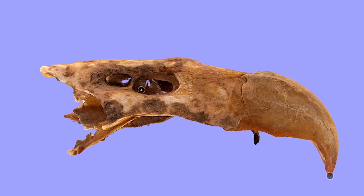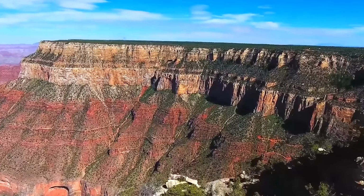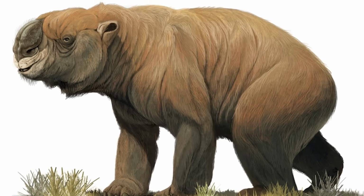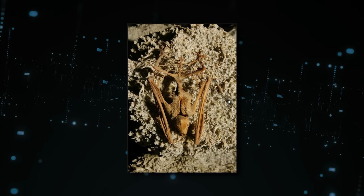When Emslie conducted chemical analysis on the dried-out tissue remnants of the condors, he found that the Grand Canyon condors likely fed on megafauna, which later became extinct. This extinction caused death to the mummified bats.